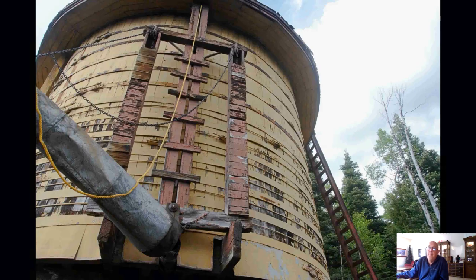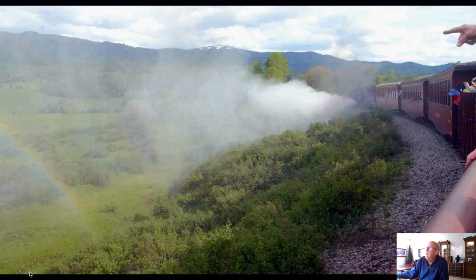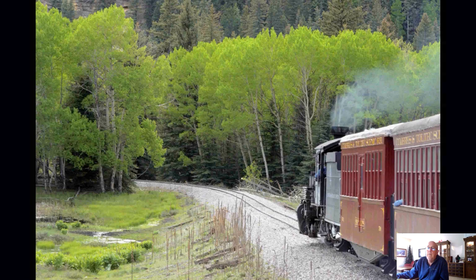Another water tower. Oh, I like that picture. You see the rainbow over here on the lower left being caused by the blowing down of the steam from the locomotive. That was a lucky catch. Let's see. Somebody said here that the correct pronunciation of that mountain range is Toosus, I think is what he's trying to say. T-U-S-A-S. Toosus.